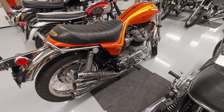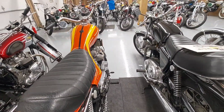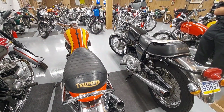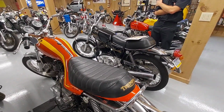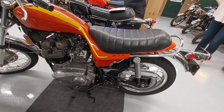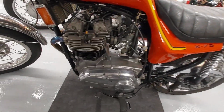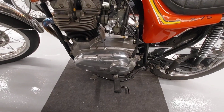When they did that bike, they turned it from the Trident into this, and it lost a ton of weight. What was the name of this bike? It's the Hurricane. The Speed Triple was the one that had the three little tips coming out, right? Yes. So this started life as a BSA Rocket 3, and by the time it made it to market, BSA had gone belly up, and they rebadged it as a Triumph and sold it out of Triumph dealerships.